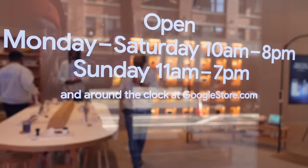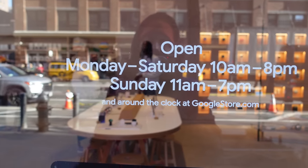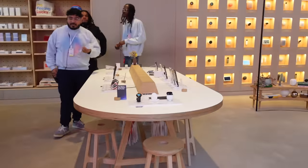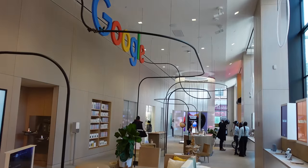They're open Monday through Saturday, 10 a.m. to 8 p.m. Sundays from 8 a.m. to 7 p.m. So this is the Google store.